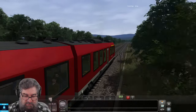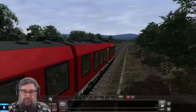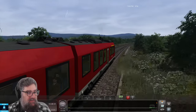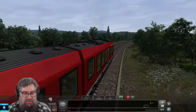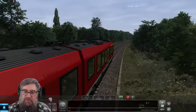Next question. How is the 612 similar to the 605? No, I don't think it filtered you out for that because there's lots of Bombardier people coming through. So I don't know. It's just a bit weird. Let me see if I can actually stop at this station, shall we? That would be good.